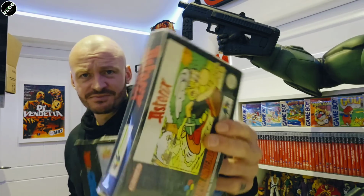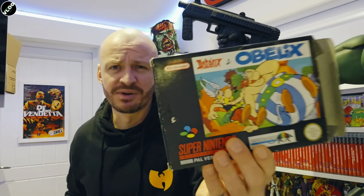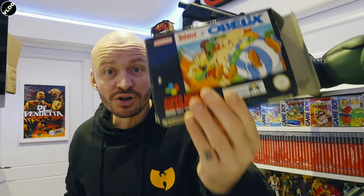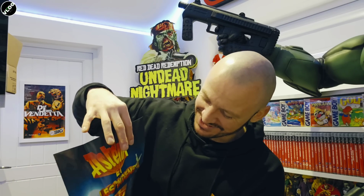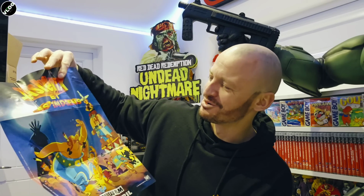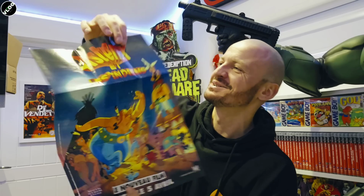I've already had the original Asterix. A lot of nostalgia with that one. And it would be nice to play what is, by all accounts, a similar game but a superior version. Manual, really nice condition. Cartridge. I don't know what this is. Maybe it's some sort of... Oh, nice. I didn't even know there was a poster in here. So that's a bonus. Yeah, always nice when you get posters in with Super Nintendo games.